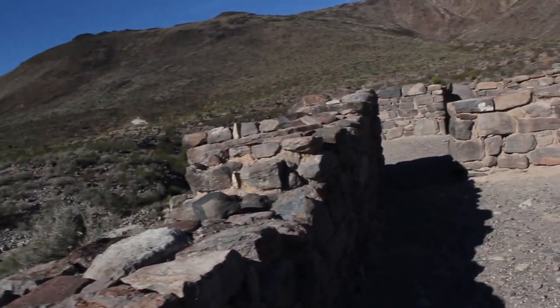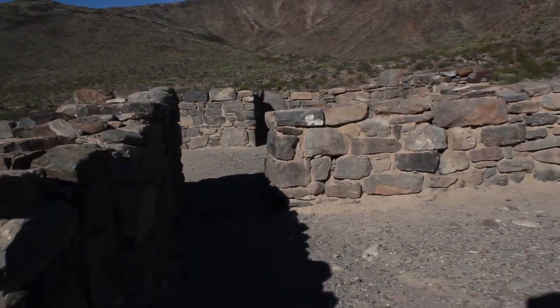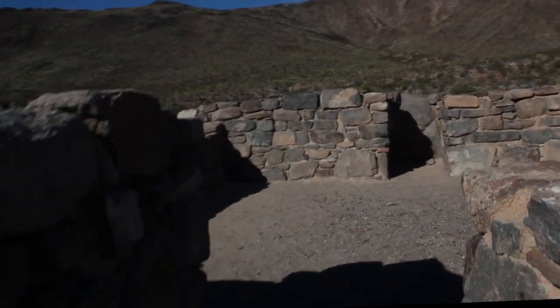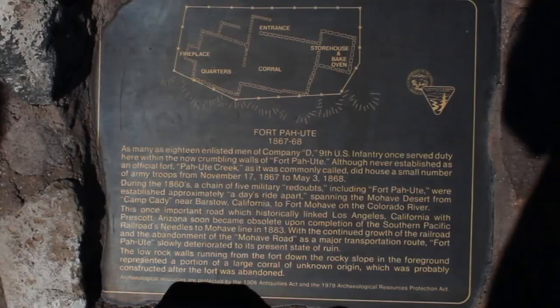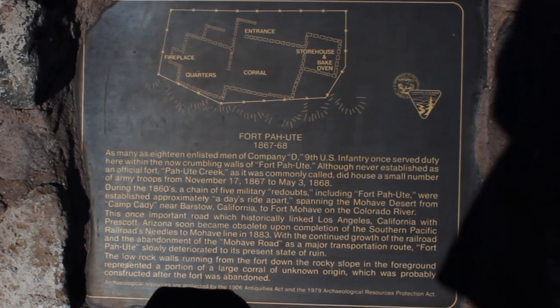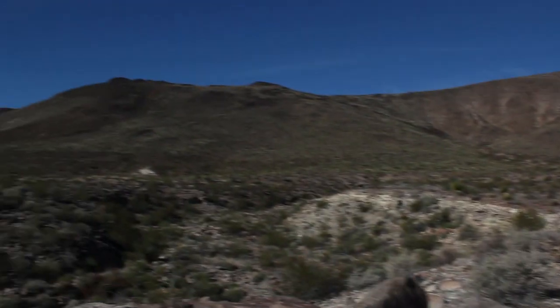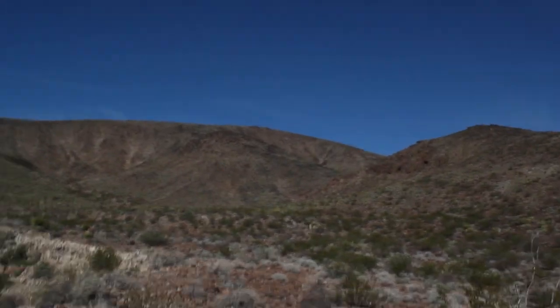In 1867, a U.S. mail route was created along the Mojave Road between San Bernardino, California, and Prescott, Arizona. Military escort relays were established to protect the mail riders, and Fort Paiute was one of several outposts built to house the escorts. Shortly after the fort was completed, the mail route was changed to a more southerly route, and the fort was abandoned after less than 6 months.